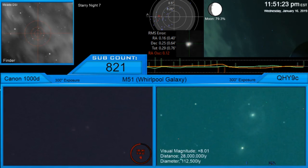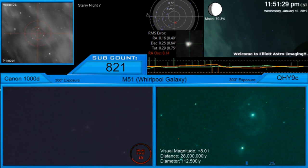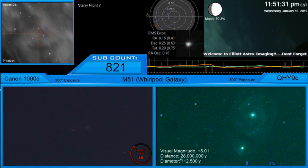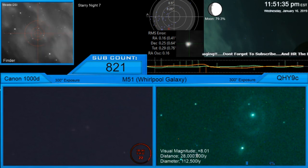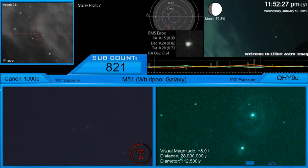Let's see if I can pull up more detail here. Oh yeah, there's more detail. And the stars still look pinpoint, so you can really see the spiral. That's crazy. So this was Journey Through the Big Dipper, which is super awesome.